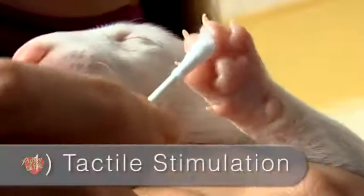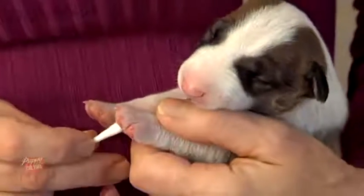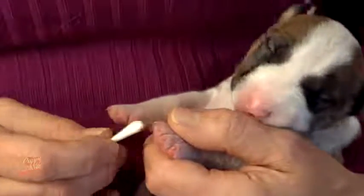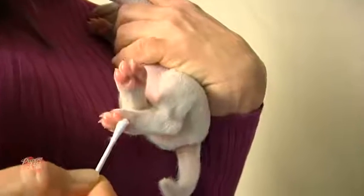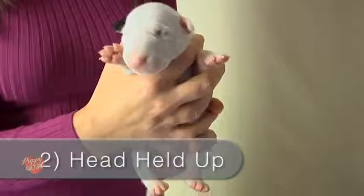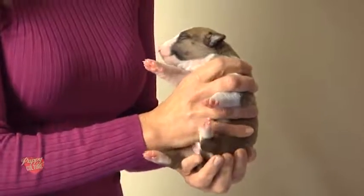Based on the research of the biosensor program, there's 5 stimulating exercises. The first one is called tactile stimulation, where we take a Q-tip and we tickle the puppy between any one of its toes. So we do that 3 to 5 seconds. The research shows that kind of stimulation stimulates the tactile system, the skin of the puppy, and it wakes up the neurological system. Now we hold the puppy's head up so that his head's up and his tail's down, and again you would count. 1, 2, 3, 4, 5.